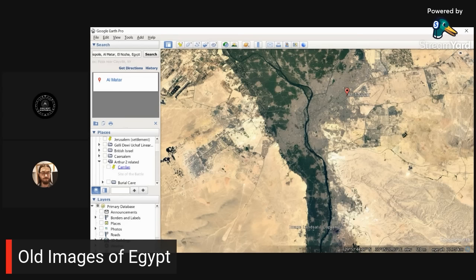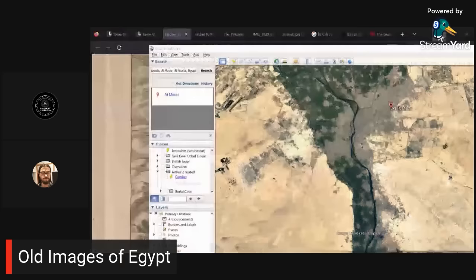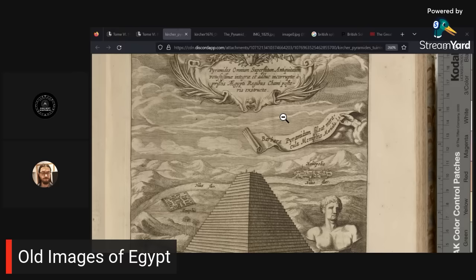Definitely. But like I say, I think Athanasius Kircher was basing things off descriptions. I don't think he personally went to Egypt at any point. But imagine if you did after you'd written one of these books. Imagine if you went after writing this book and you're like, I got this completely wrong.